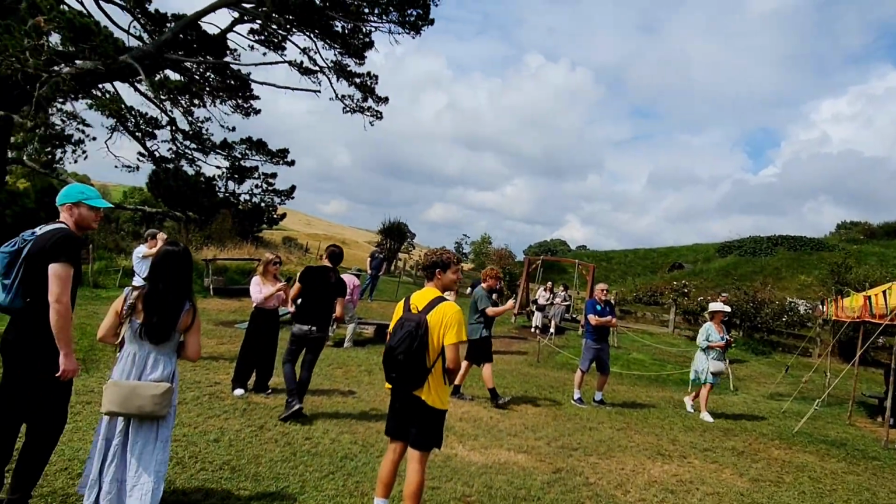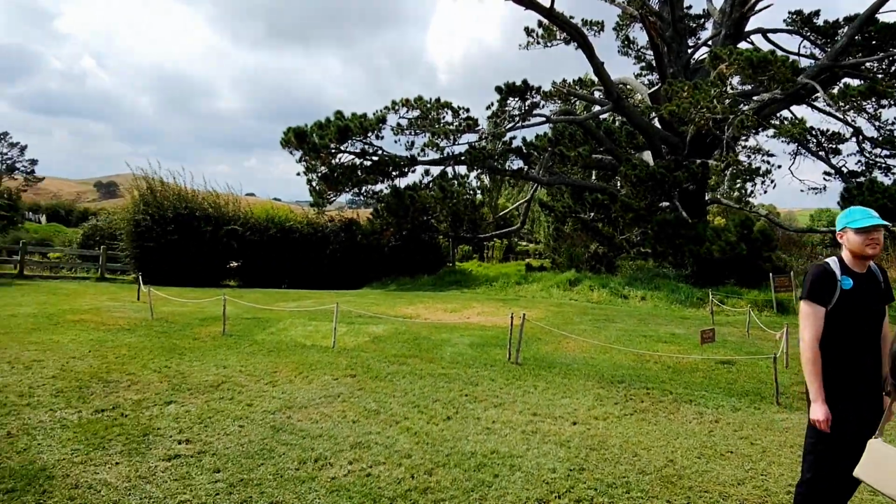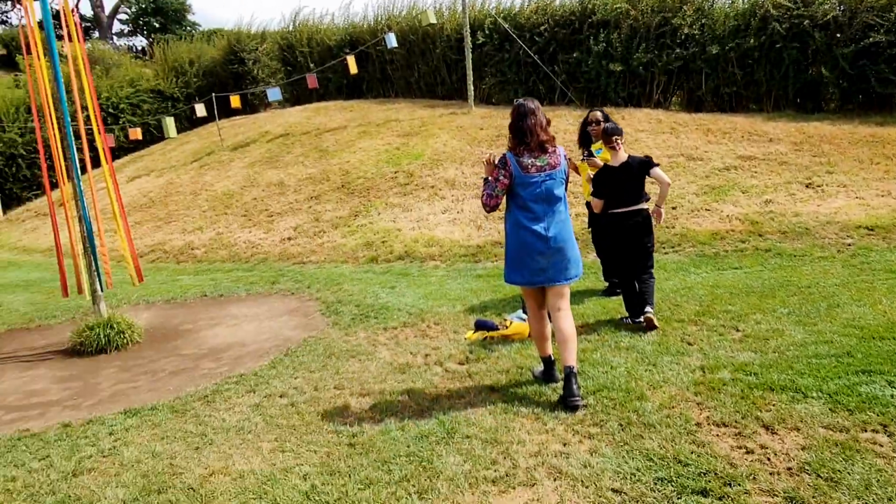There are 2 Hobbit homes that you do get to go through. Because our tour group was quite big, they split us into 2 groups, and we got to go through one.